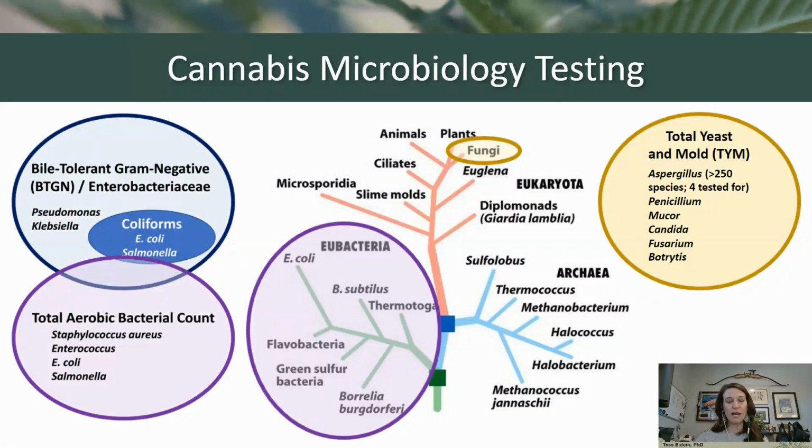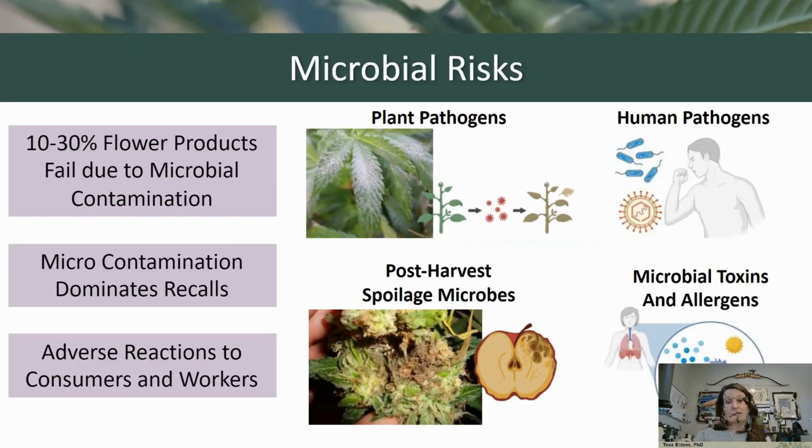And these microbes, again, it's really important to understand the different microbes that may be playing a role in your cultivation environment. Because, number one, because of compliance risks. So 10 to 30% of flower products actually fail due to microbial contamination. And that's a pretty conservative estimate. Most people who fail don't particularly like to talk about it. So we do think that it's pretty underreported. And when it comes to recalls, microbial contamination really dominates the reason why these cannabis products are recalled.